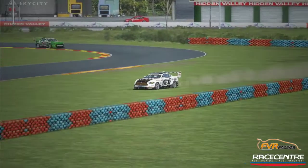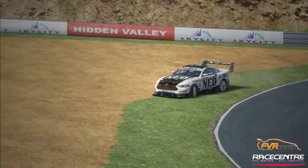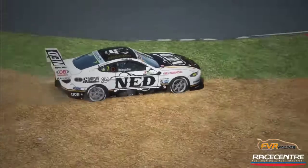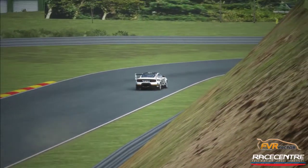Just quickly see where Troy is. He looks like he's gone off there, just coming into the hairpin, now braking himself. Apparently in P12, but he might be experiencing brake issues, it looks like. That was a bit of a lock up as we see Brad Martin just passing nice and safely.